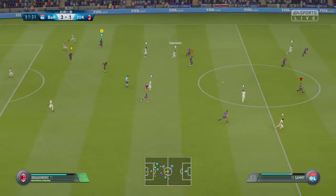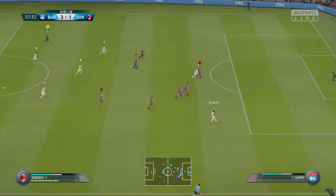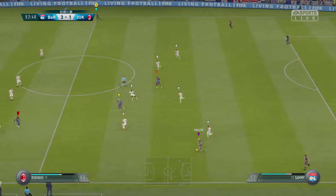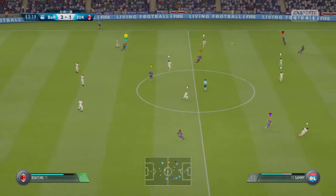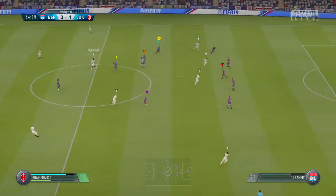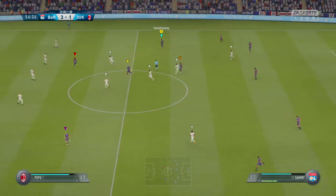And now Messi. Threading it through. Real chance. Maybe just mid. Well, they have cleared the danger. It was a decent opportunity, I think. Hayes. Just read the intentions of the opposition there to make the interception.